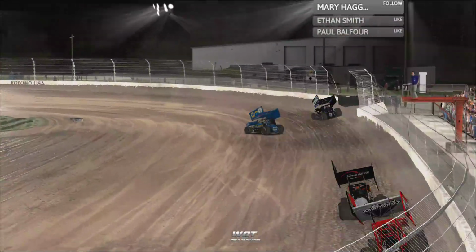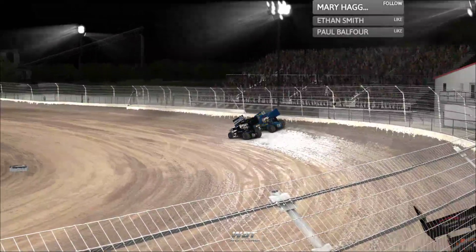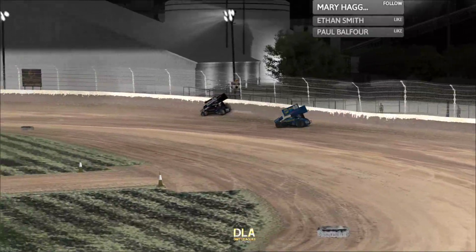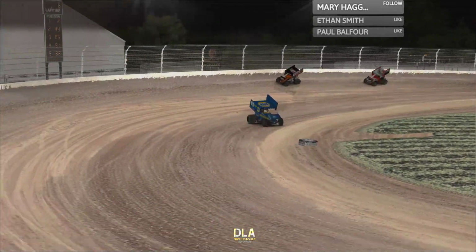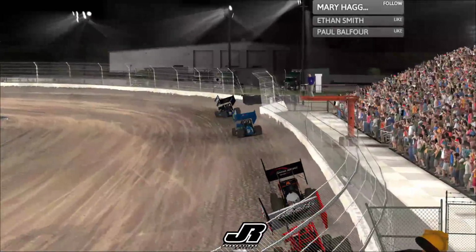6 laps to go. Harleman down to the inside. Slide job for the lead. Hauser turns it underneath him, and Hauser got a great run on the exit of turn number 2. Harleman down low trying something different.